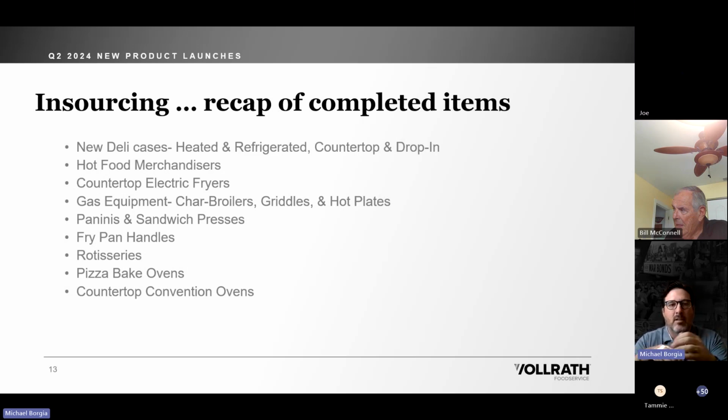So full line of the charbroilers, griddles, and we have the hot plates, paninis and sandwich presses. We've got our nice super press for the big burritos or quesadillas. And then, of course, we updated all of our fry pan handles, brought those in-house and manufacture those ourselves. We got rid of the tri-vent handles. And then the rotisseries, bake ovens, and countertop ovens we just talked about.